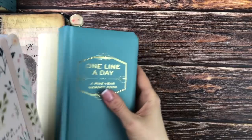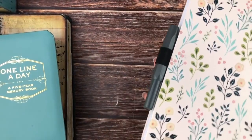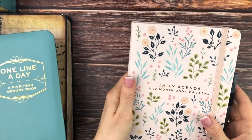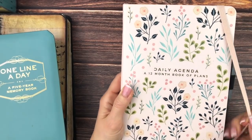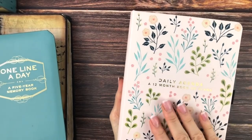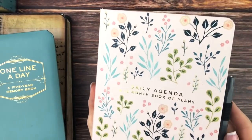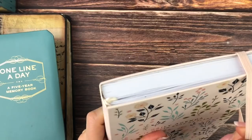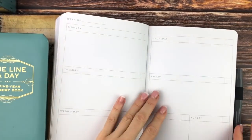Which one should we do? Let's do this one. This one I love so much. This is an Archer and Olive planner. It's called Daily Agenda 12-month book of plans, and I love it for several reasons. First of all, because I just love the cover. The colors and everything is totally me. I love that it has the pen loop and it has this elastic to close it with. And the paper is totally amazing.